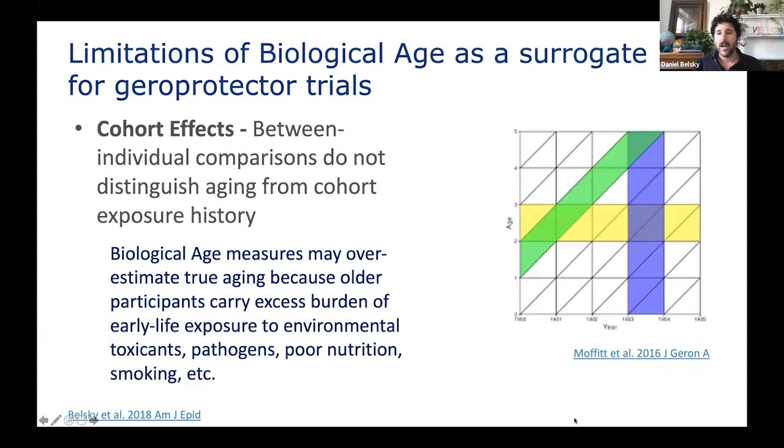A second challenge that Temi's written about a good deal are these cohort effects. These are differences in exposure histories of people born at different times in history. So that 70-year-old, although they may be a survivor relative to the 20-year-old, has had a life history characterized by a very different exposure profile than the young people we might be comparing them to. And that exposure history includes environmental toxicants, pathogen burdens, as well as changes in health behavior like smoking.